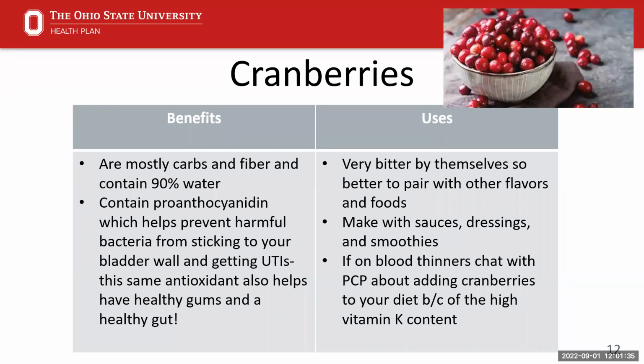If you are on blood thinners, maybe chat with your doctor about adding cranberries to your diet, because if you do have a lot, they might interfere with some of the medicine that you're taking, Coumadin and stuff, because of that high vitamin K content. So just a little side note there.